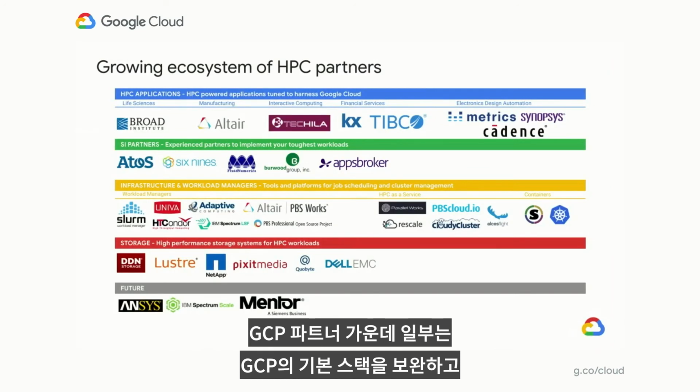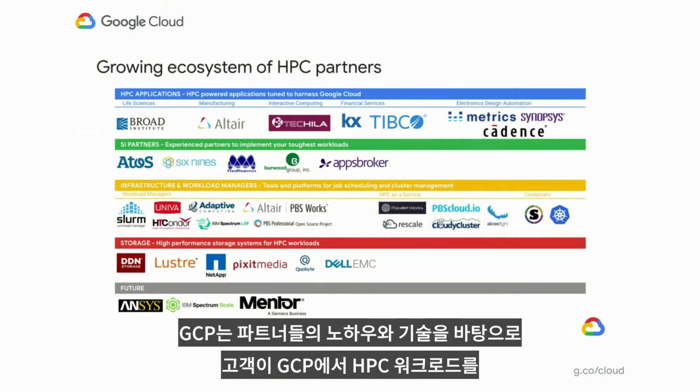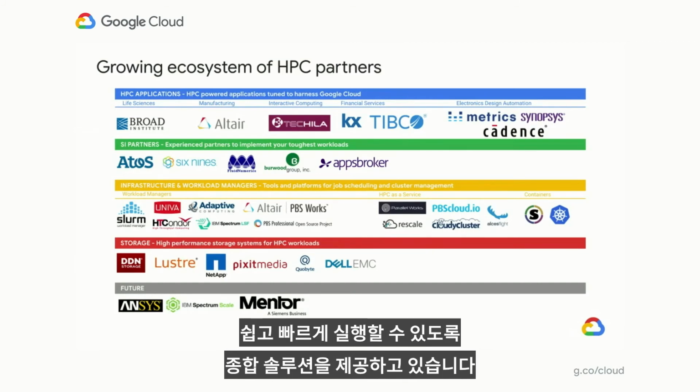Our partners, some of which I will cover in greater detail in the following slides, complement and complete our native stack. With their know-how and technology, we are able to deliver end-to-end solutions to enable our customers to quickly and easily run HPC workloads on GCP.